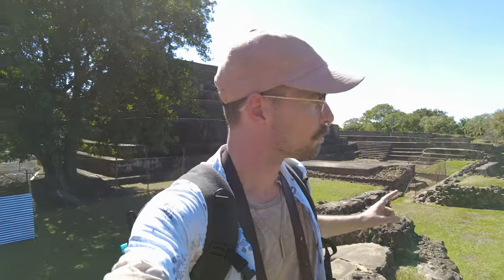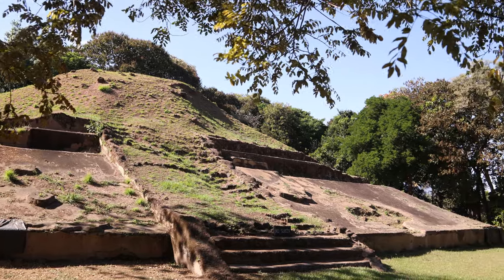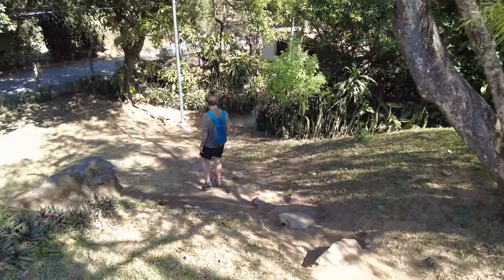So we'll probably head back down and check out a little bit of the Tazumel town here. And there are other ruins on the other side of town. I don't think they're as big, but there might be more of them. So we might head across town to check those out too. But let's head down here and go back to town.